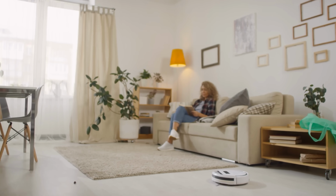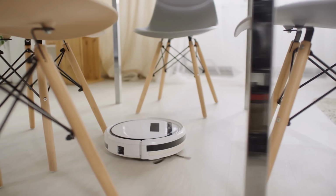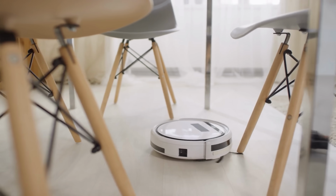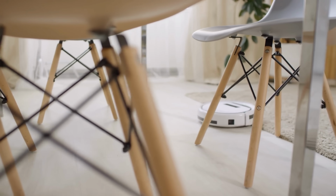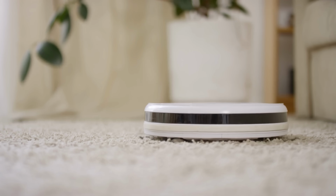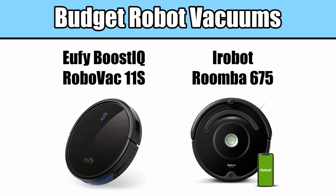I usually recommend budget robots if you live in a smaller space like an apartment, or you have a relatively uncluttered home without a lot of cords or other things on the floor that a robot can get stuck on. Basically, with budget robots, it's more important to prep your house before you run them. In any case, my picks in this category are the Eufy Boost IQ RoboVac 11S and the Roomba 675 for different reasons.